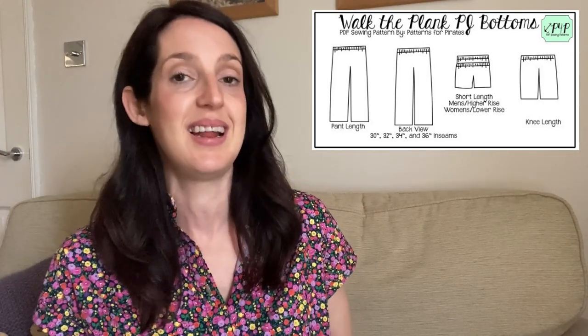So yeah, that's the pattern. It's a basic, simple pyjama bottoms pattern for woven fabrics. It's got a really good range to it. The hip measurement goes from 33 inches up to 58 inches. And it's a unisex pattern too, and it's really easy to download. I'll link it down below. You can download it for free.